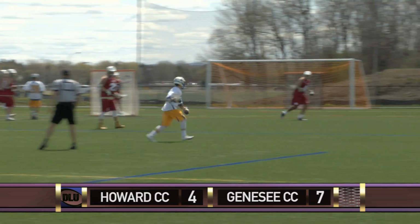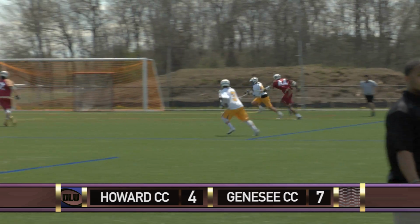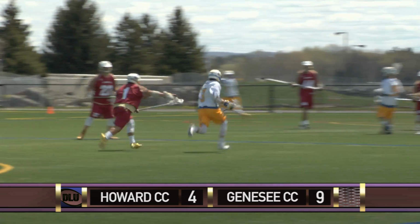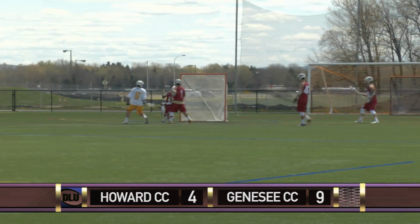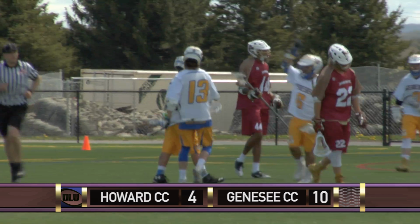Genesee showing its killer instinct here, and right after the injury timeout, Van Bortle will not be denied, storms the crease and beats Bowser high. Cougars on a 5-1 run. Mohan is still receiving treatment on the sideline, and this time Van Bortle is the distributor. Cross-field arrow to All-American Jacob Bomberry. Genesee outscores Howard 8-1 in the second quarter to take a commanding 11-4 halftime lead.